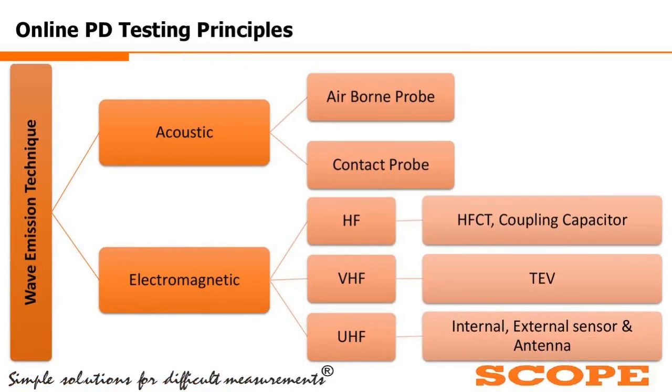Now, these are the two techniques that are available: wave emission techniques, that is, the first one is acoustic and the second one is electromagnetic. In the acoustic one, you have two kinds of sensors, the airborne probe and the contact probe. The airborne probe is the one that you keep in your hand and point in a certain direction without coming in contact with the insulation to do the PD testing. The contact probe is the sensor that is placed on the grounded metallic body to do the PD analysis.